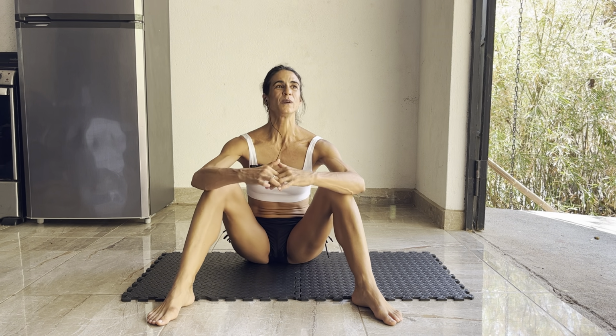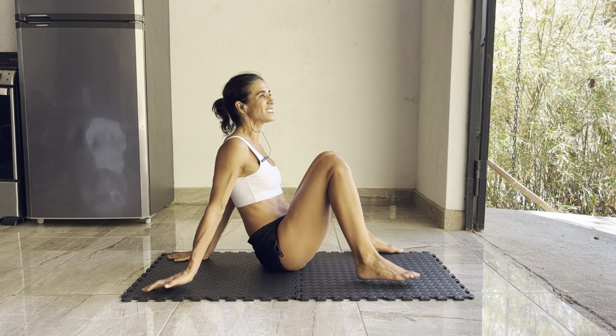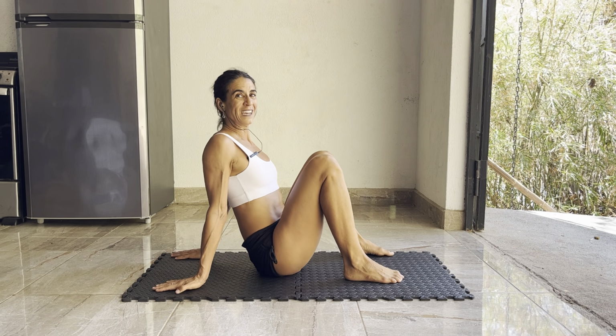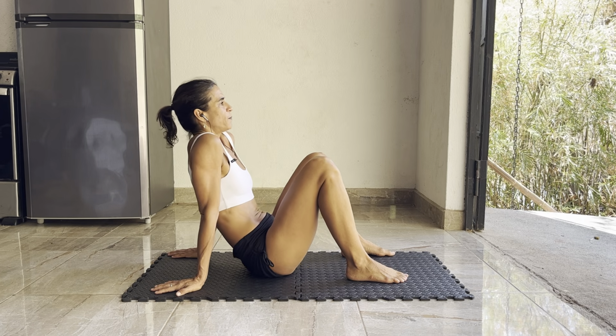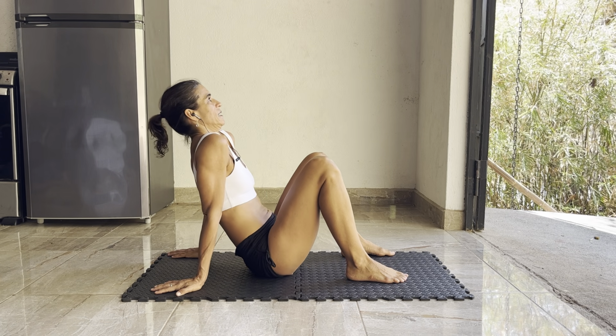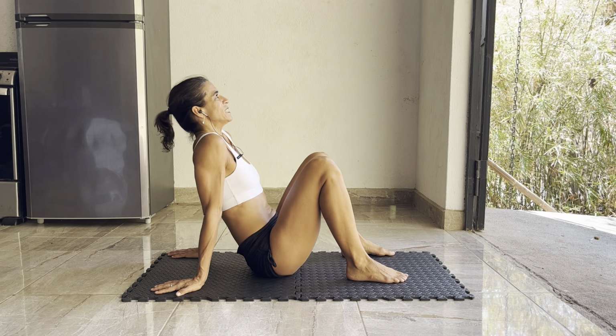Okay. Now we were saying that we were going to do some of those positions, the circles of the heart, from a new position, and that position is the shape of the letter M. So from here, my friends, let's also think about moving the heart just forward and back, kind of just a little bit gentle, forward and back, squeezing the shoulder blades, opening the chest.